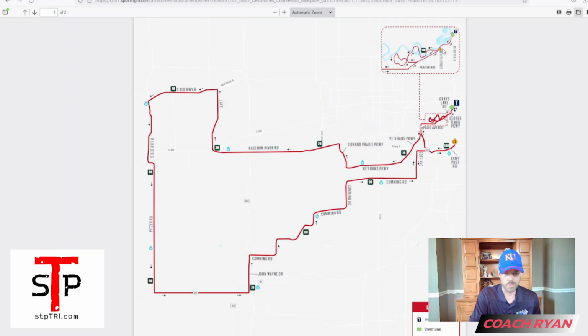But if you look at it, it's pretty straightforward, except for this little loop here where you're going through the park. Just make sure you're paying attention to the course markings and everything to make sure that you don't miss any of these sections, because you have to do it twice. They're doing this little squiggly area to make sure they get you 112 miles. So make sure that you pay attention to the turns and don't miss any of the course, because you don't want to cut it short.